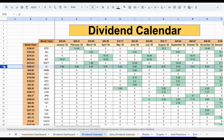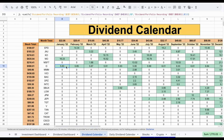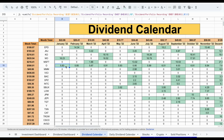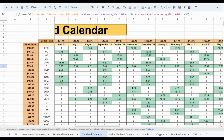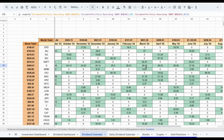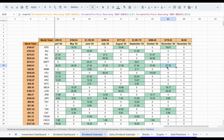The easiest example of this that I always point out is going to be Realty Income, just because they pay out on a monthly basis. Look at this, you can see every single month, like clockwork, the amount they pay out to me in dividends is increasing. So for example, $5.83 back in January of 2022. Zoom forward, look at November of 2022, we're up to $6.84. Move forward even more, July of '23, $21.50. Move forward even more, March of '24, $26, and if we look at my most recent dividend payout from them, it was $27.76. So it's really easy to see, and it's getting exciting to see those dividend payments increase over time.